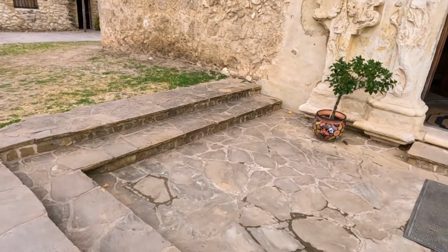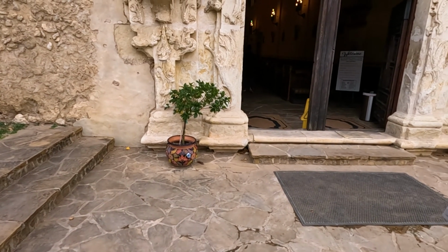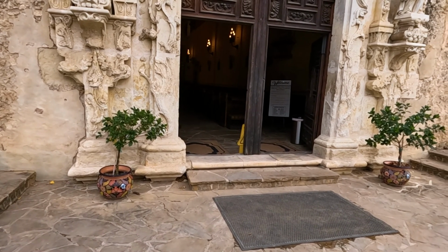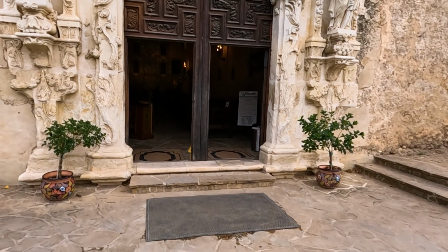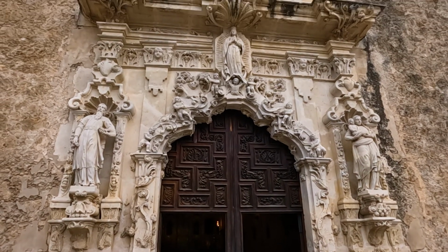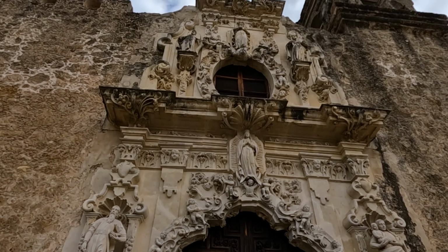Make sure you go through the church and you actually see this door after my husband takes a few pictures. The decorations on the side of this church are absolutely immaculate. Just look at this. Take a close look here. That is just incredible.